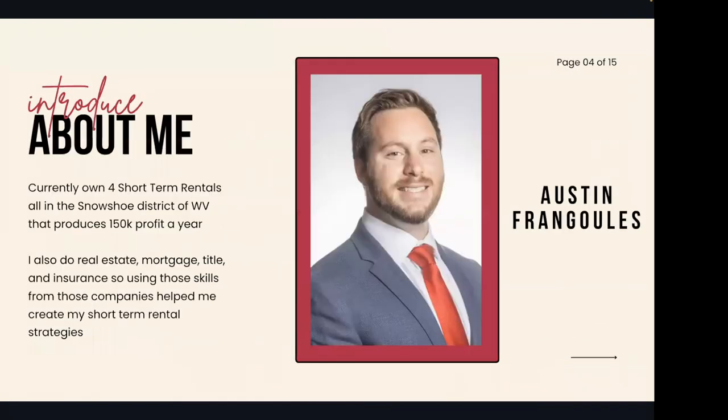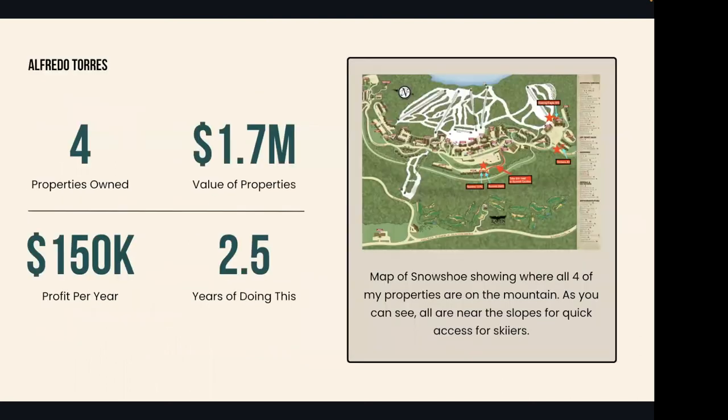So, short-term rentals, a little about me. I own four of them right now. They're all out in Snowshoe, West Virginia. This year alone, it'll probably generate a minimum of 150K profit. I would guess somewhere around 175 this year. Because of my real estate, mortgage, title, and insurance background, I know a little about real estate, and I apply those same strategies to short-term rentals because it's all really the same game.